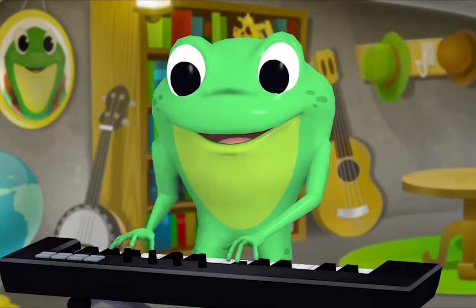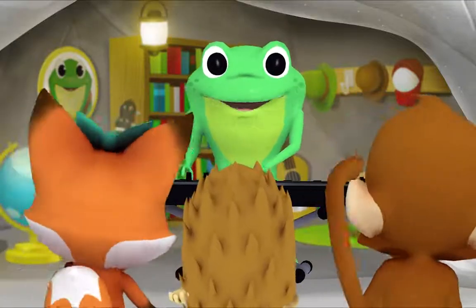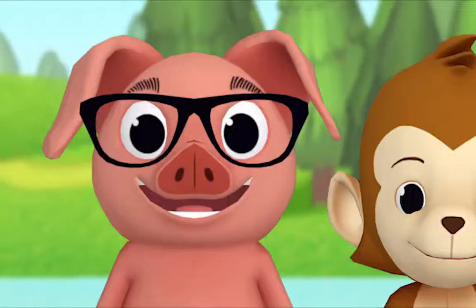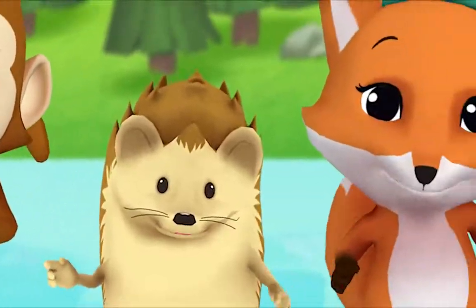Ready? Rain, rain, go away. Come again some other day. All our friends want to play. Rain, rain, go away.